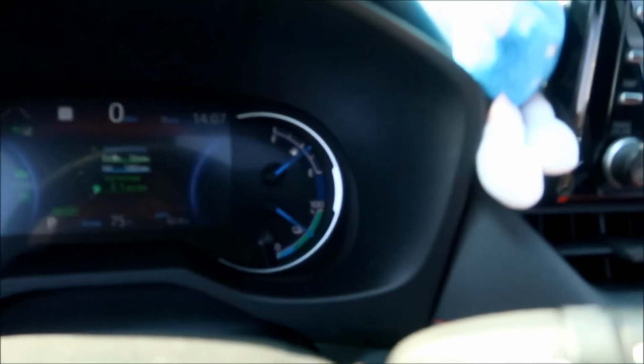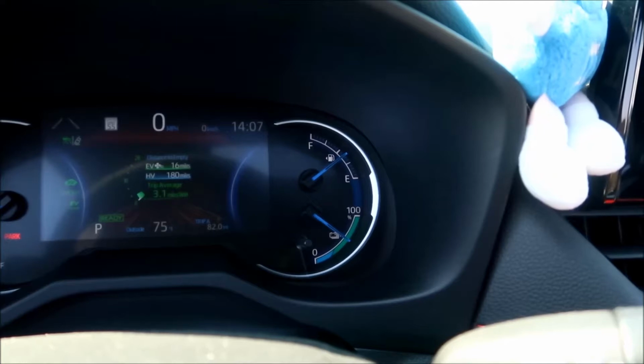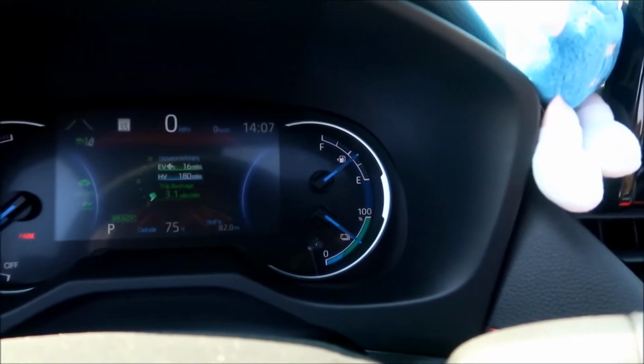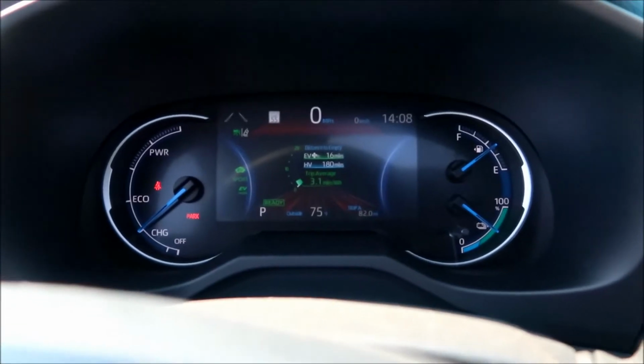Also, I want to point out, it says we've got less than half a tank of gas, so the car is actually kind of lighter than if it had a full tank of gas. I actually didn't even think about that. Okay, so that's the conditions we're racing in. We've got less than half a tank.